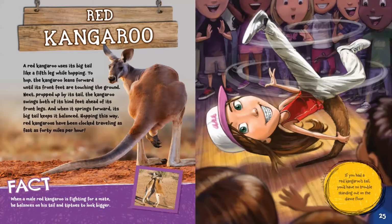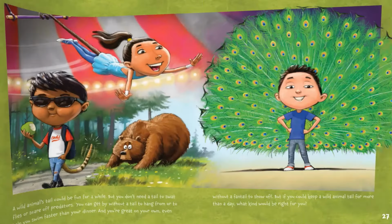Hopping this way, red kangaroos have been clocked traveling as fast as 40 miles per hour. When a male kangaroo is fighting for a mate, he balances on his tail and tiptoes to look bigger. If you had a red kangaroo's tail, you'd have no trouble standing out on the dance floor.